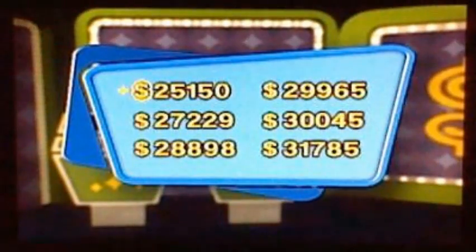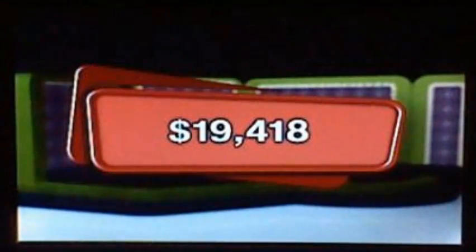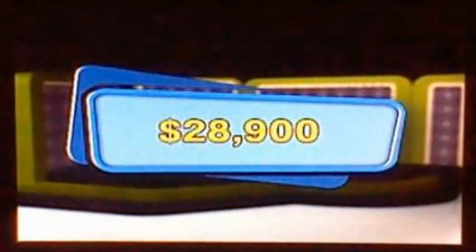Okay, contestant 1, what's your bid? Okay, Red, what is your bid? $25,150, okay. Let's start with Pink Yoshi for his showcase. And the actual retail price is $19,418. Difference to $25. Next to Red. And the actual retail price, $28,900. Difference to $3,750. Pink Yoshi is a double showcase winner!